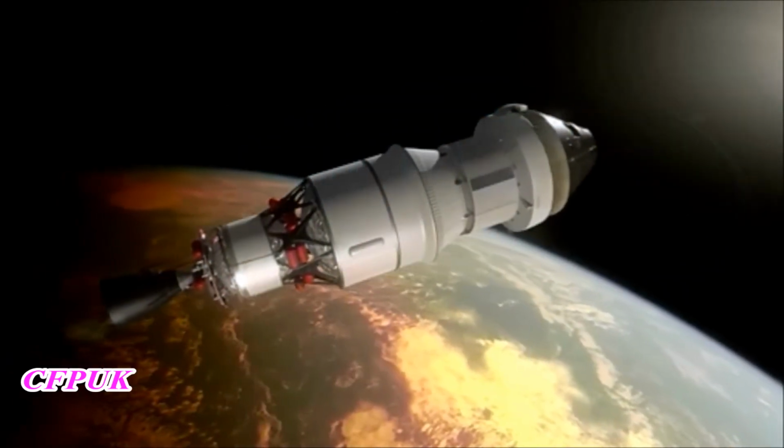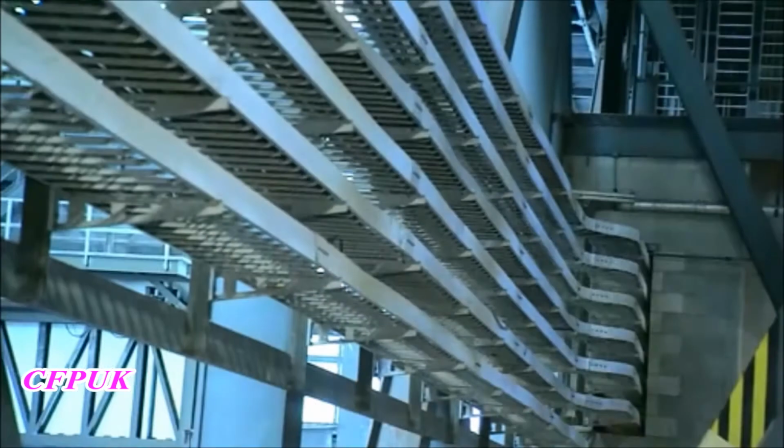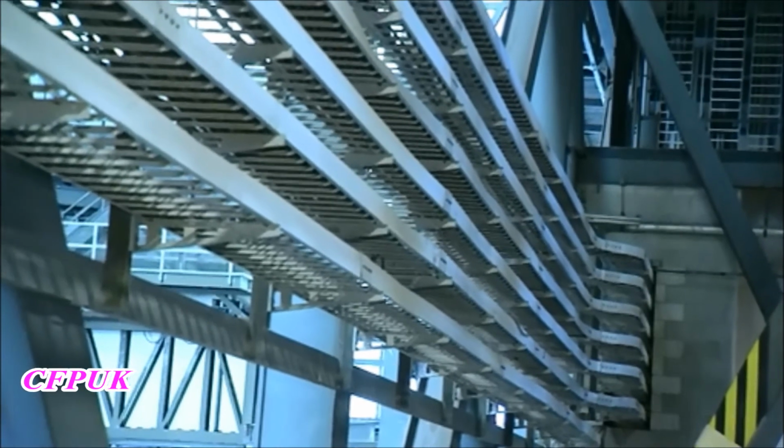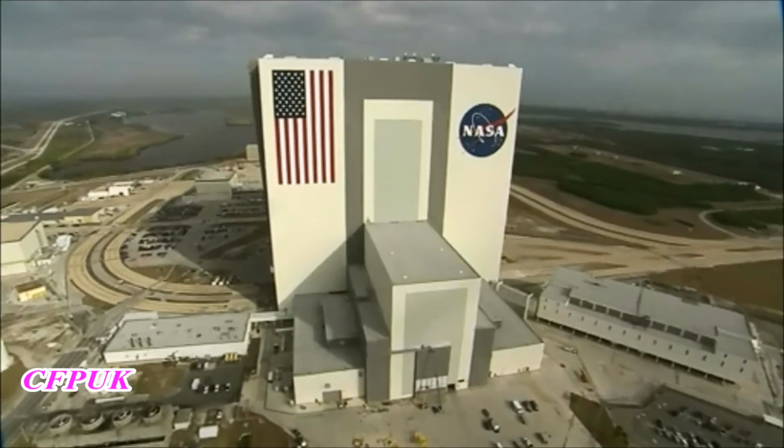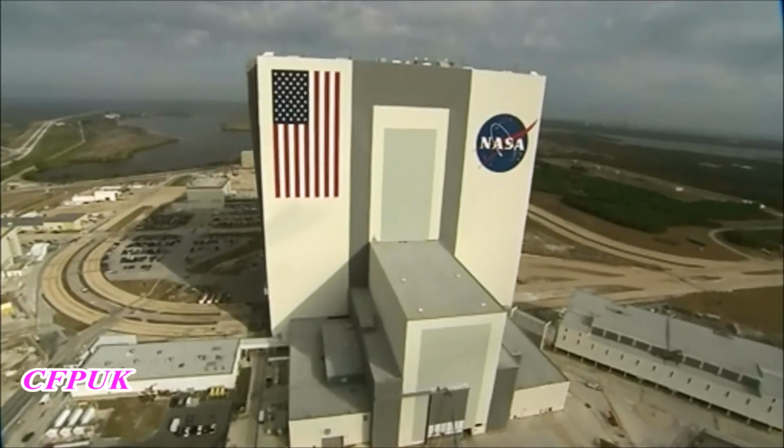From new programs being established to the refurbishment of center landmarks to the successful launches of innovative spacecraft, Kennedy remains at center stage in NASA's space exploration ambitions. The road to space has always and always will lead right through the great state of Florida.